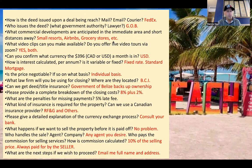Let me read this next question. What commercial developments are anticipated in the immediate area and short distances away? The answer to this question is almost all of these properties are individually owned. And when their owners plan to build is completely 100% in their ball court. So they can choose to build now, they can choose to build in 5, 10, 15, 20 years from now.